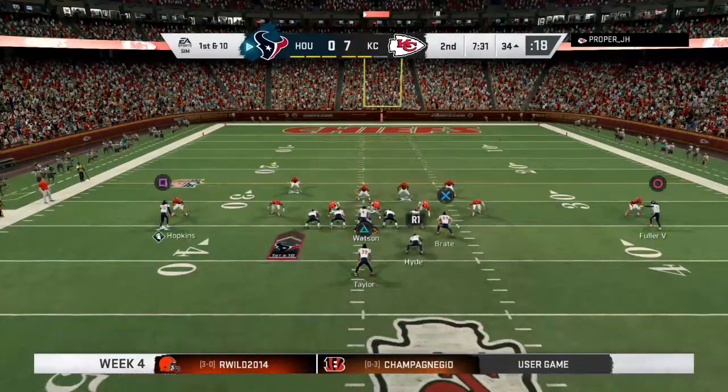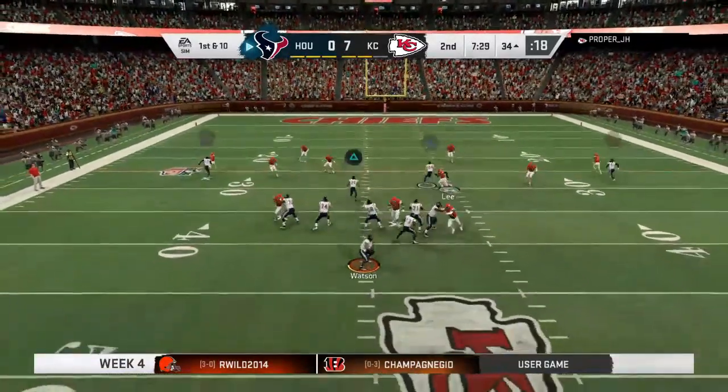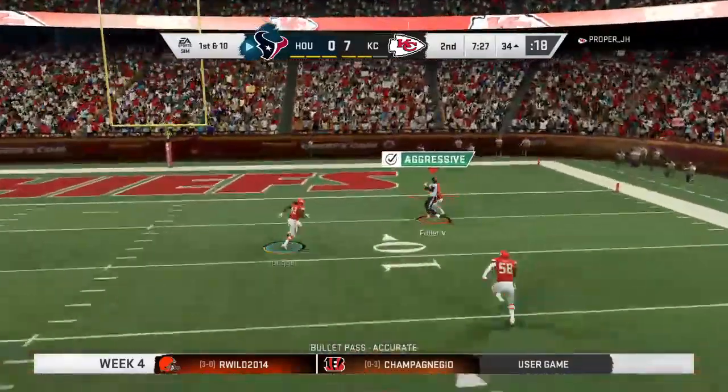Exactly. He knew where he needed to get, because remember, if he slides, when that derriere dips, if you will, that play's over. The derriere dips.